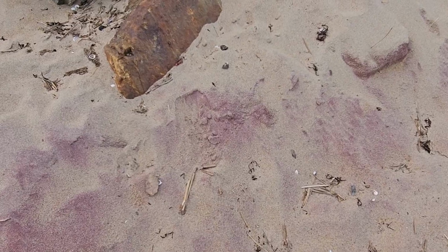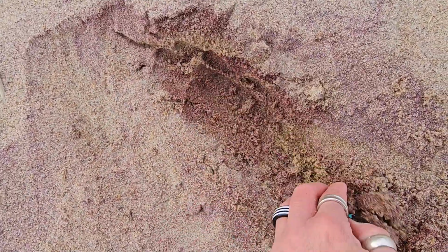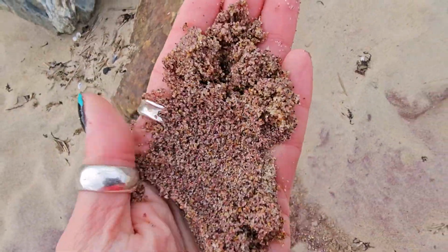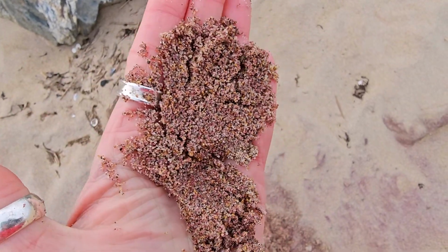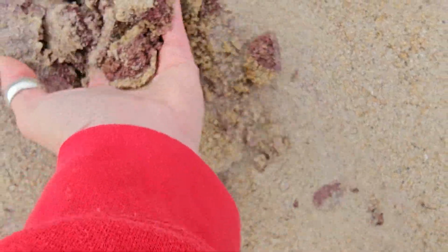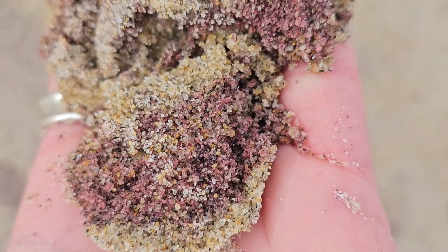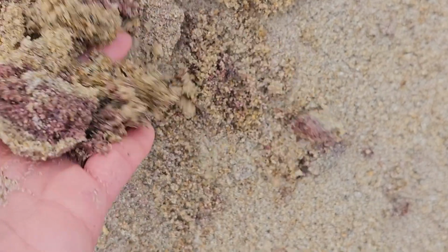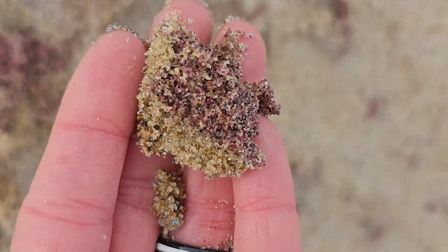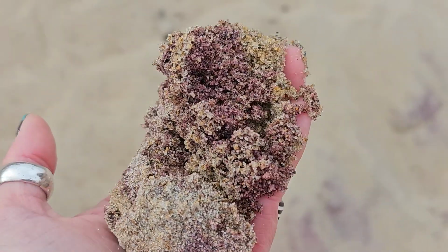More of this really, really beautiful purple sand that's kind of showing up through the regular color sand here. You can see how dark it is. Look at that. That is purple and that is lush. It's gorgeous. Look at these chunks of purple. That is crazy. I love that. It's so nice. Oh, look at that. That is so, so nice. And again, that's from the rose quartz and purple garnet that is present here. It's so, so nice.